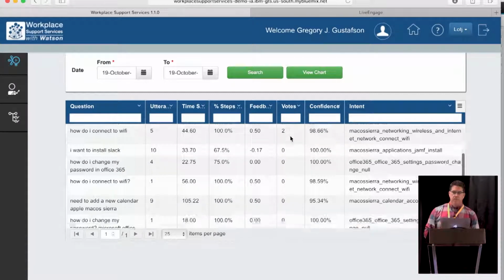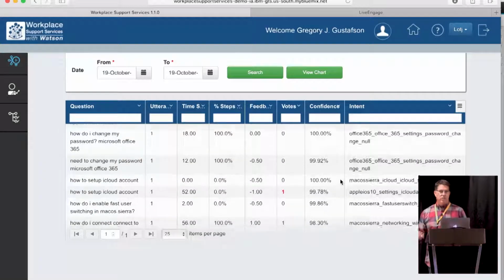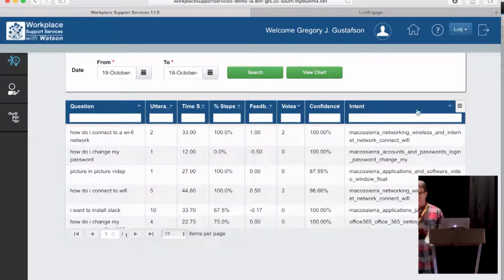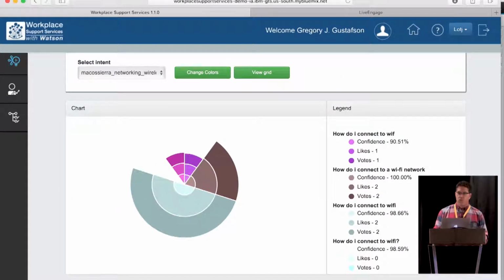In addition, we've got a heat map, so we can get a visual view for the information architect to also get more feedback to determine which answers need to be improved. So again, that's supported learning. Okay? All right, now I'm going to go back.